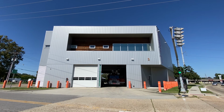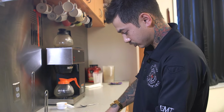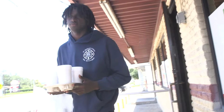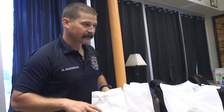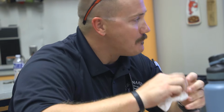Lunchtime, fella. We usually lunch about 11:30, 12 o'clock. That usually entails either cooking or we'll go pick up some sandwiches somewhere. We got a couple guys coming into the station. Squad one's gonna come over here and visit for a little bit, and we'll enjoy lunch. Something that we look forward to doing. Got to make sure we got everything. Sometimes the rookies don't check. Captain gets mad.